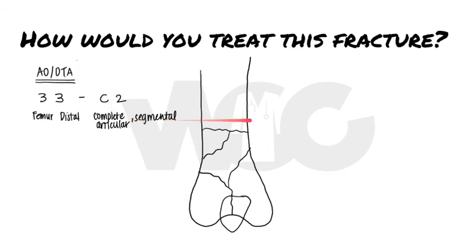So here we've got an AO 33C2. The first number depicts which bone. We've got 1 for the humerus, 2 for the forearm, 3 for the femur, and 4 for the tibia. So this is a femur, we've got a 3. The next number is for where it is. You've got proximal, diaphyseal, and distal. This being the distal femur is another 3. And then the type and the class, C2.